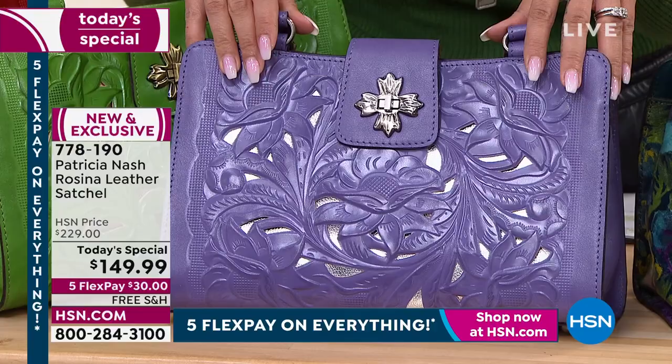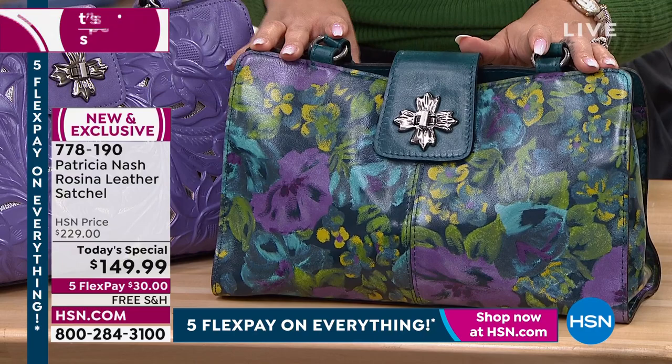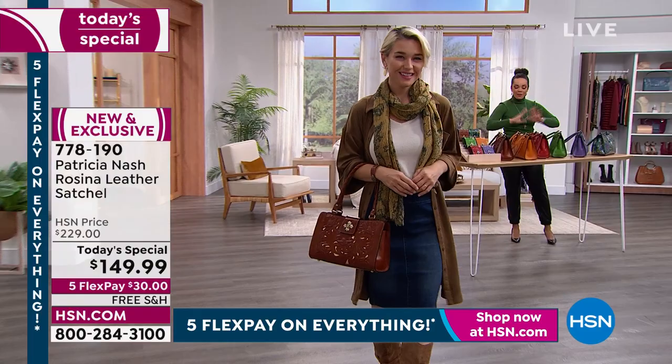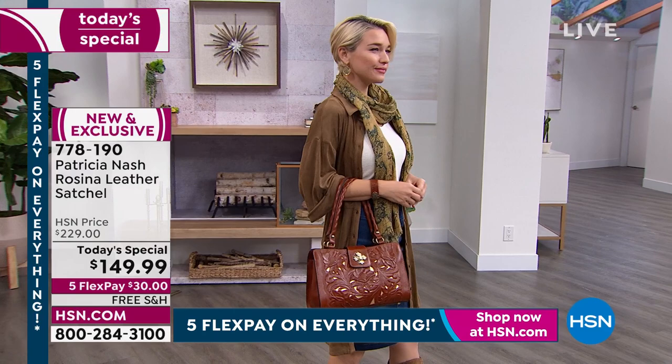And then finally, one that's been very popular, that you all are loving, this brand new design in deep blue nature. It's a satchel, so it really is a great everyday bag, that everyday style, with that beautiful patina that just gets better and better over time. So if you're ready and you've made your choice, you know what color you want, there's your item number, 778-190.